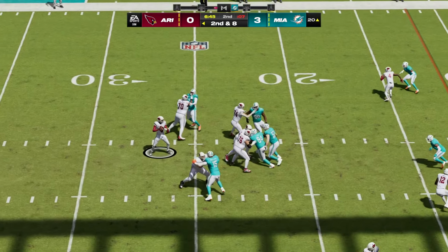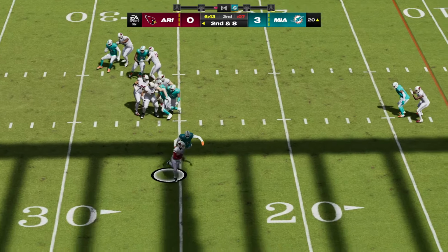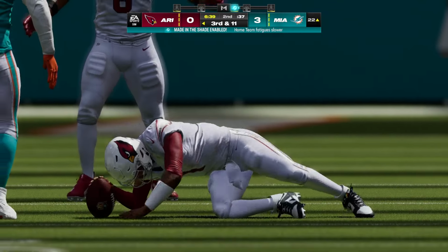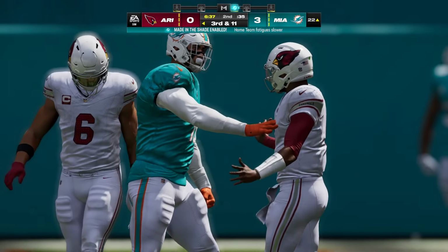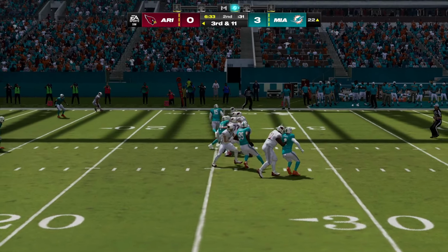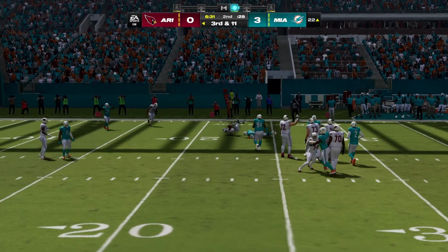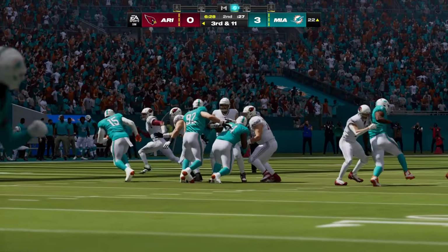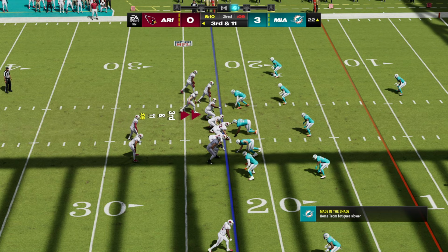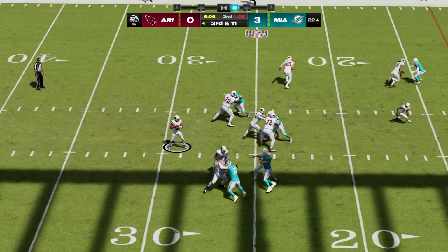Out of the gun, here's Murray. Escaping the pressure, and he can't get rid of it. He's taken down. Jalen Phillips, the former first-rounder, getting in there for the sack. And he continues, Charles, to be under constant pressure, and these sacks are starting to pile up. If they want to have a realistic chance in this one, they've got to change their blocking assignments. They've got to do a better job to keep him upright. If he's going to be on the deck constantly, they've got no chance to win this game.